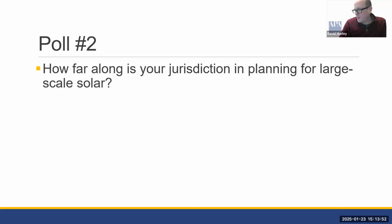Folks, another second or two to weigh in on this. We'll bring the results up. Wow, really evenly mixed here. We've got quite a few folks that have established a vision and a clear policy direction. Quite a few that are in that process right now, more that are thinking about it. And then the largest single group, though, a narrow plurality here, is not doing anything yet. All right, close that poll and move on to the next slide here.